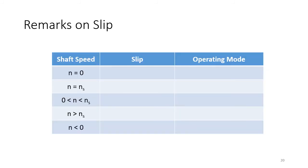Nice. So let me summarize what we discussed in the last two slides. When n was equal to 0, s was equal to 1, and we call this the standstill mode. When n was equal to ns, s was, as your friend said, 0, and sometimes we call this free running, and you will see soon why. The torque in this mode is 0. We cannot develop any torque, and we will talk about it more later.